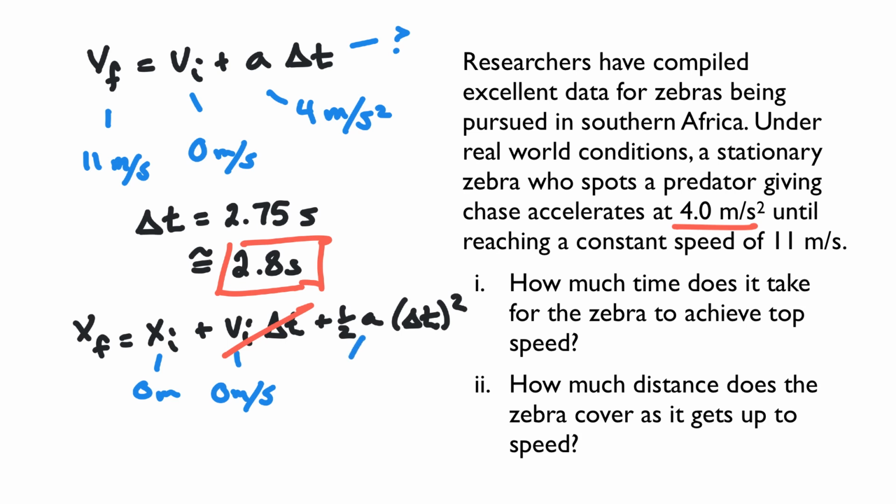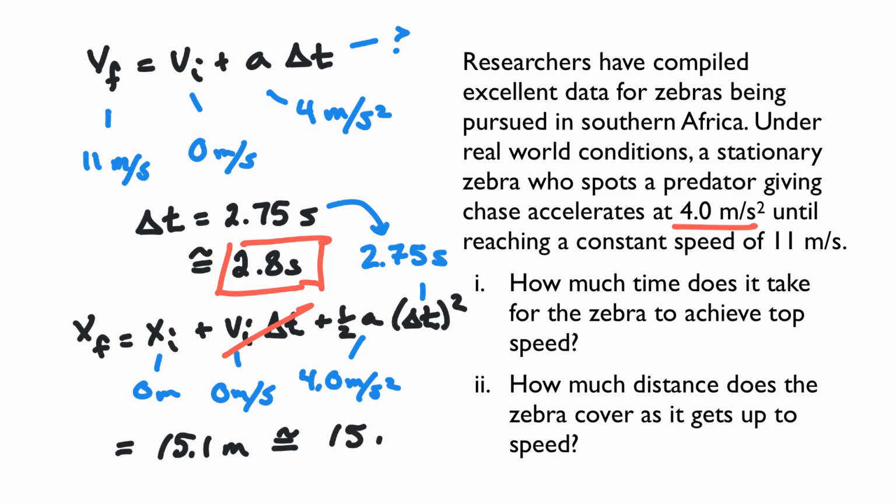The acceleration is 4 meters per second squared, and for the time interval, I'm going to use the 2.75 seconds because that's the most accurate value. I don't report that as my final answer, but I will use it in my calculation. And if I use those numbers and calculate my value for the final position, I get 15.1 meters, which of course I will round to 15 meters. And so the final results are, for the time, 2.8 seconds, and for the distance, 15 meters. Okay?